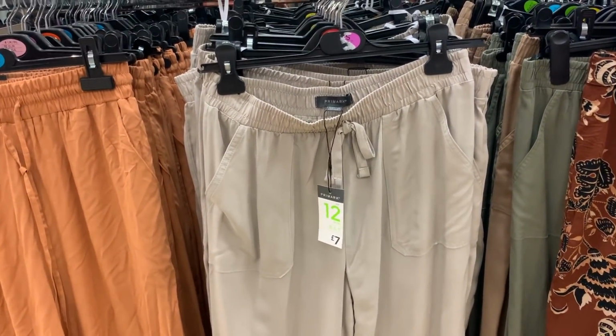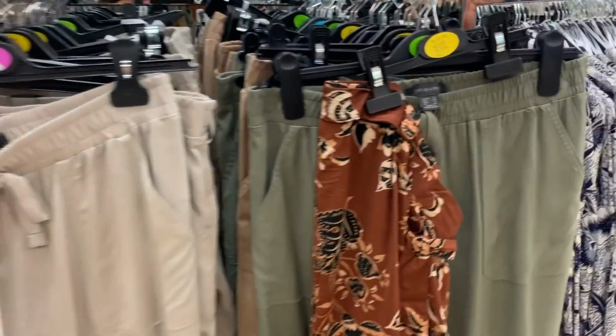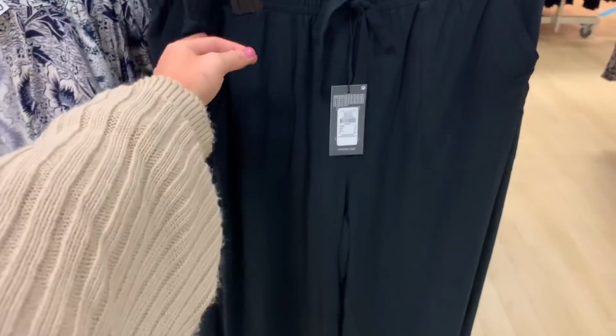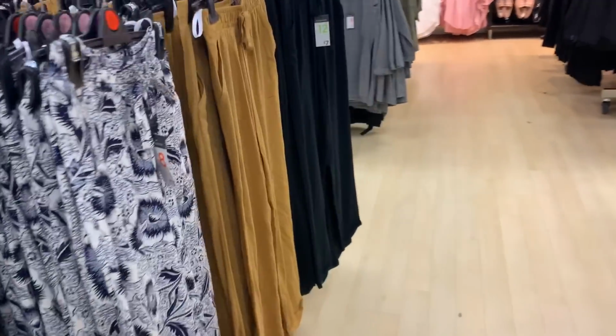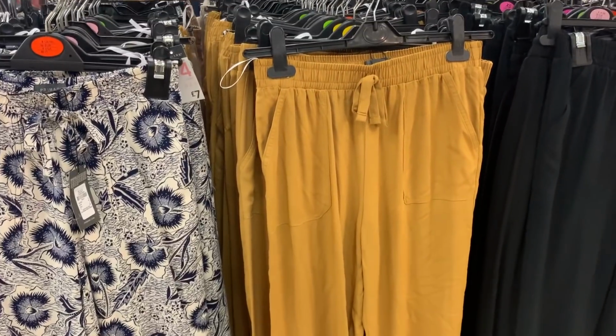I'm not sure what I think about the pockets. It kind of looks a bit like combat, if you know what I mean. We've got them in grey and then also in khaki too, and then also in a nudie, kind of beigey tone. And then we've also got similar ones here in black as well. I feel like the black would be easiest to style. So you can't really see the pockets as well, but I feel like on the other ones they're quite obvious. And then around here we've got these patterned ones as well, and then these mustard ones here too.